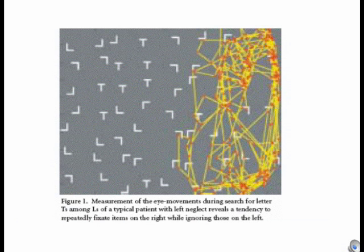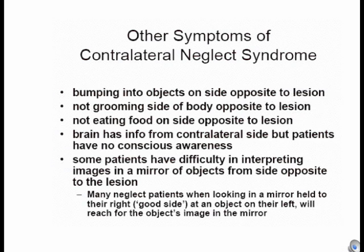Here's somebody even looking. You see down at the bottom, they're searching for the letter T's and L's. They're looking for T's and L's, and even their eyes are only searching the right side. They're completely ignoring the left side. Hemispatial neglect.